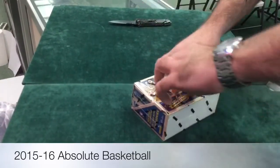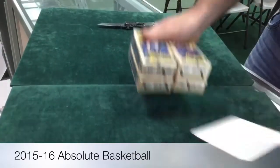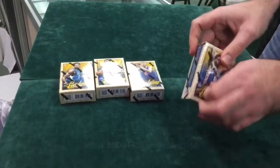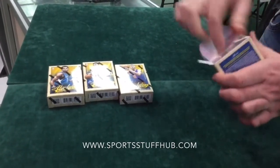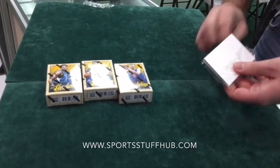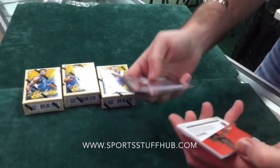So this was the first remake of the Absolute after a couple of years off. And in this one is another one of the four mini boxes. One pack per mini box and one hit per pack. So we've already had some pretty good luck out of Absolute this year. So let's see what we end up with on this one. All right, so we got Westbrook, Ginobili, Ellis, Yao Ming, and our first hit.